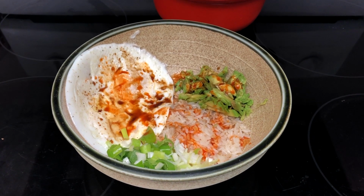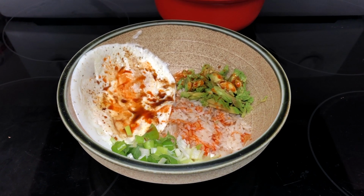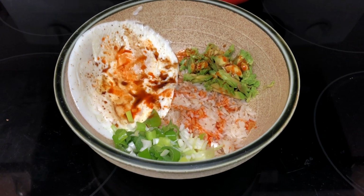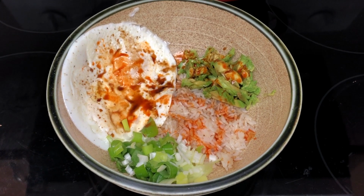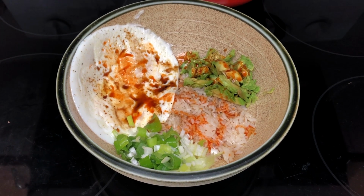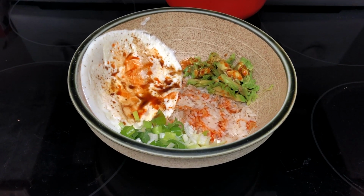I also put in there 1 stalk of green onion or a spring onion, just chopped up finely. And then I put some Cholula hot sauce and some soy sauce on top to make it spicy and salty. And it was so good. I'd also put a little bit of pepper on the egg.